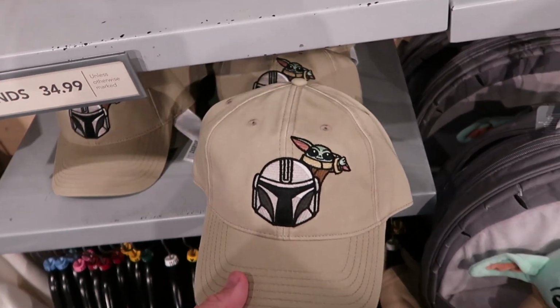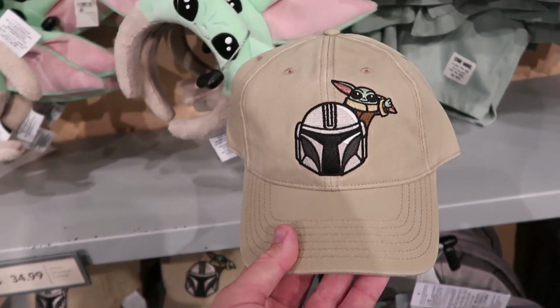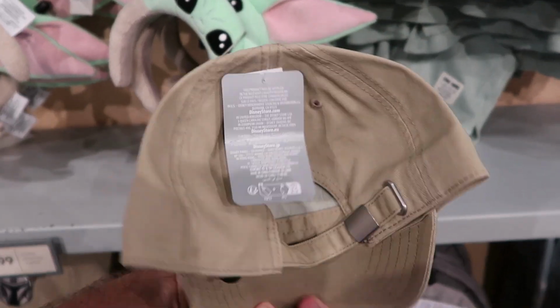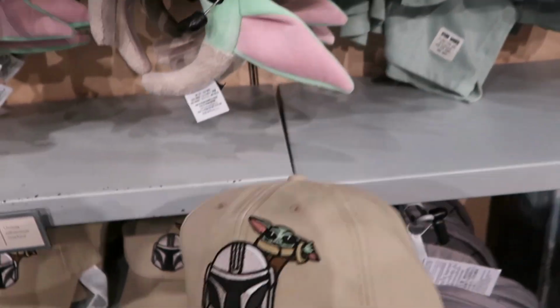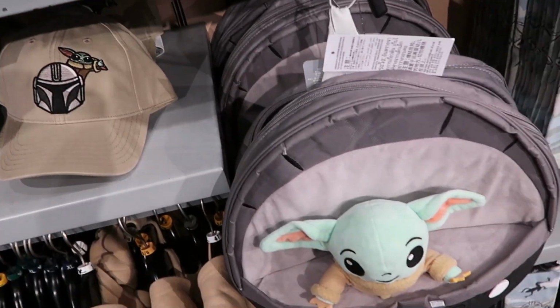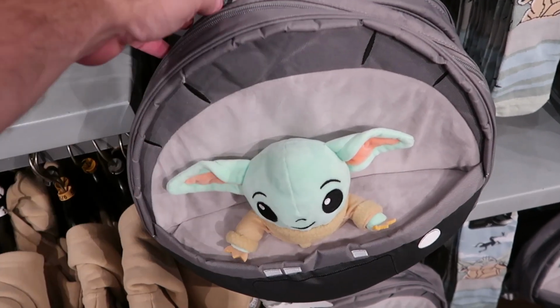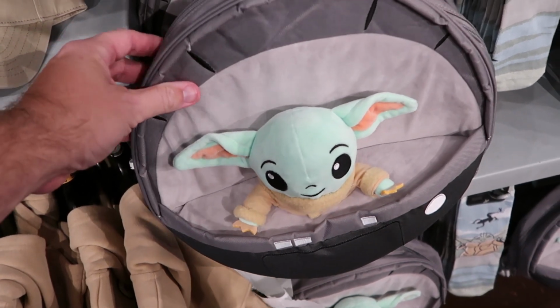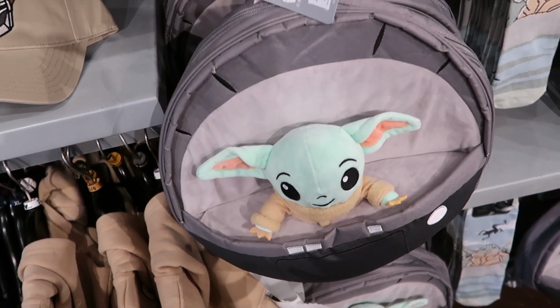Right underneath there is an adult size baseball cap embroidered with Grogu, and then you have the Mandalorian's helmet. It has the adjustable strap on the backside. These are $30. Let's see what else we have though. It's more of a smaller size kid's backpack with Grogu inside of the pod with a nice big plushie. These are $40 a piece.